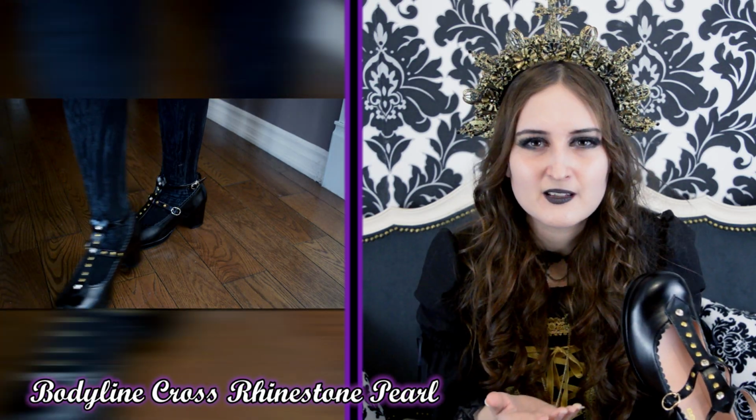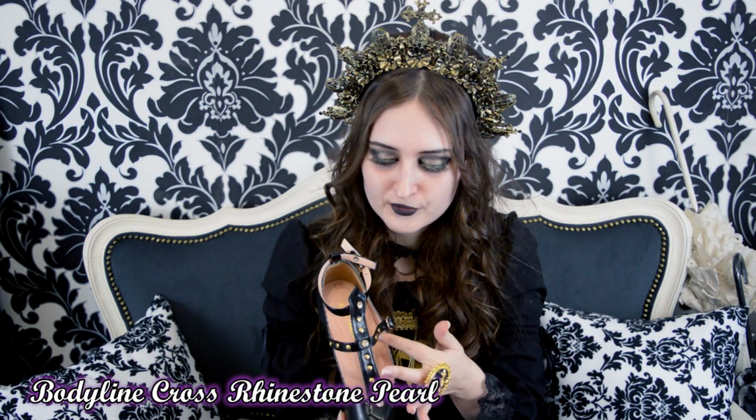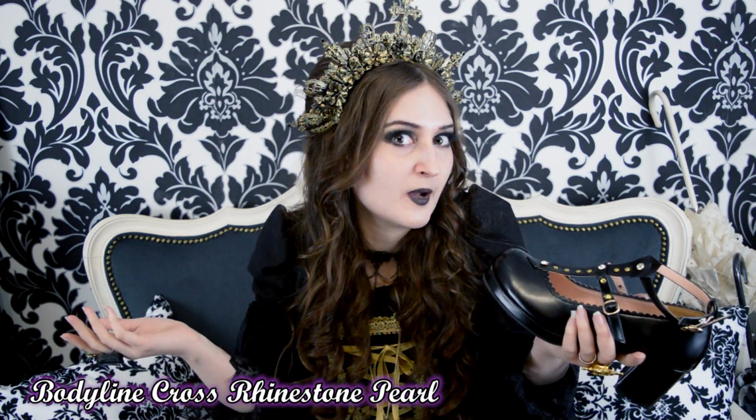I think it was around $10 Canadian for these, but I really liked the little studs, the cross detailing. It isn't too high. It's perfect for something that's a little bit classical or a little bit gothic, so it is quite versatile. But I had no idea Bodyline sold these. I don't know if they still do, but I will include the links at the bottom if you want to hook up with this random Taobao seller. The shoes are comfortable, and apparently it's Bodyline.